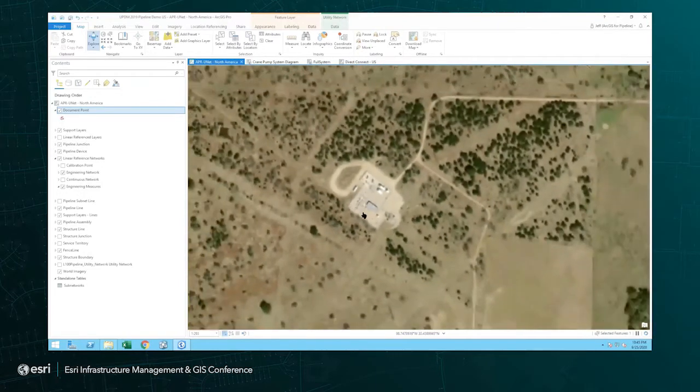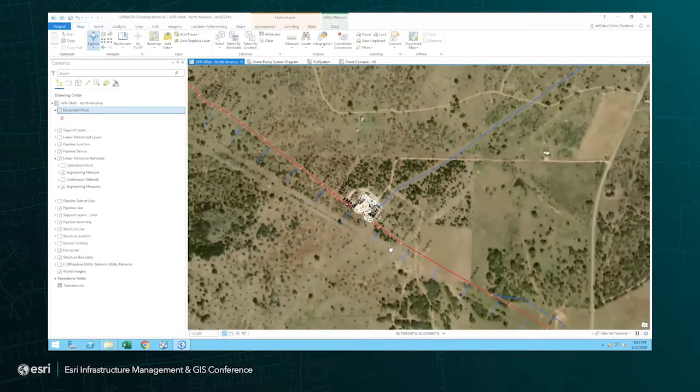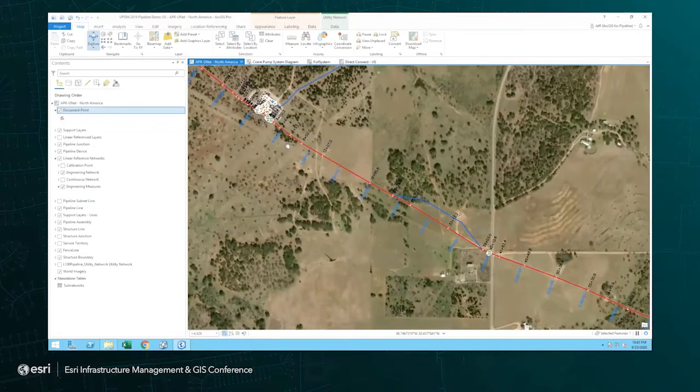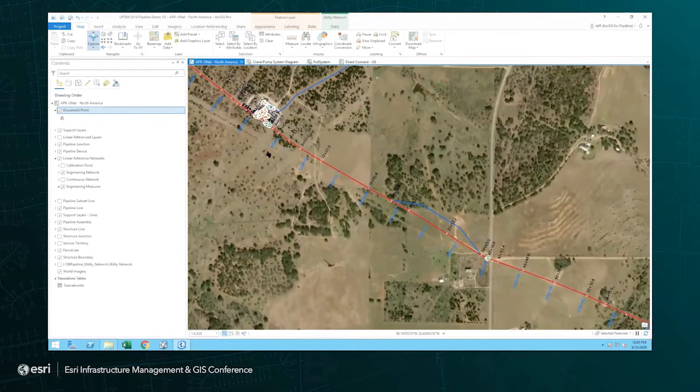But oftentimes when we think about supporting data for these pipelines, one of the things that comes to mind is as-built drawings. So historically, we've taken the data from the as-built drawings, we've entered it into the GIS, we folded up those documents and sent them off to the records retention repository.